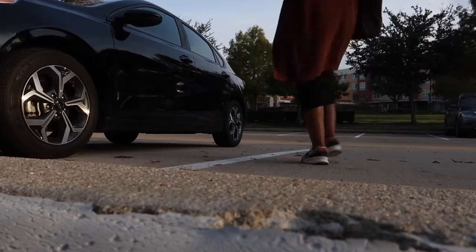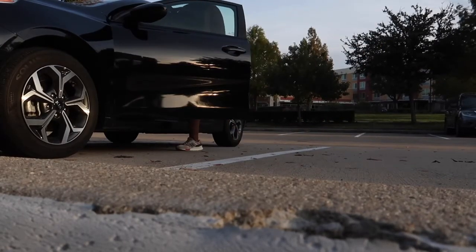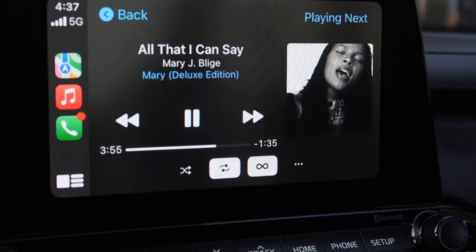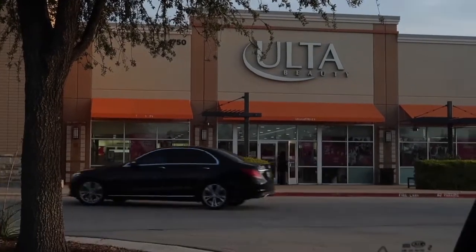So I'm just getting ready to leave work now. And on this particular day, I ended up going a few different places after work. I had to make a stop at Ulta to make a return. I ended up buying something as well. And then I also stopped at my favorite place, Target, because you already know. I had to pick up a drive-up order, so yeah.